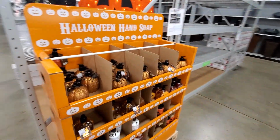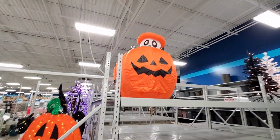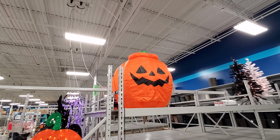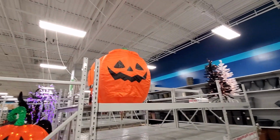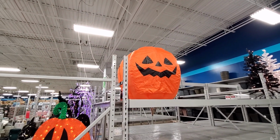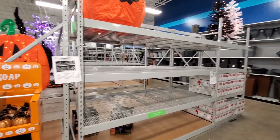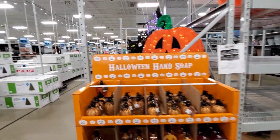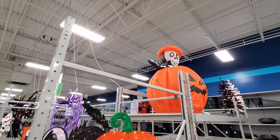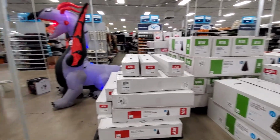Okay, you got some containers for soaps. You have another animatronic up here. Just kind of goes in, you know, just kind of pops out. There's a couple of those little Halloween trees right there. But he'll go down a little bit slow, but he goes down and pops out. Maybe he won't pop out again for a while. They have a lot of empty shelves here. Oh, there he goes, popping out.